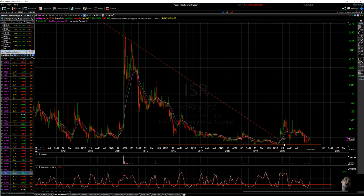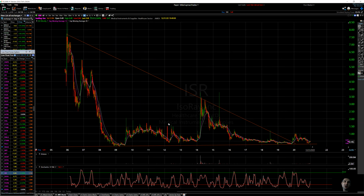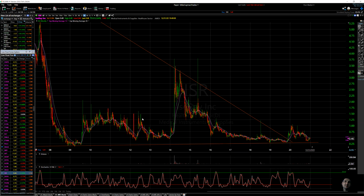This is a longer term move. These are like the ultimate lines on the chart. I mean, your highest move. See this bounce and all the way down. This went to 46 cents from like 850. A lot of spikes here. Then it bounced up to 350.